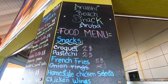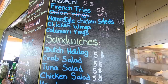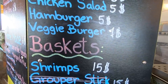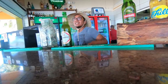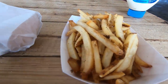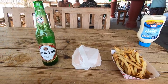Croquets, $2. Pastechi, $2. French fries, $5. Chicken wings, $10. Calamari wings, $10. Hot dog, it's all $5 for hot dog, crab salad sandwich, tuna salad sandwich, chicken salad, hamburger, vegetable, $7. El Presidente there. Tuna salad sandwich and fries. So fries for $5. Tuna sandwich, $5. Beer, $8. And that is US dollars. $18.